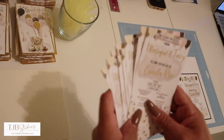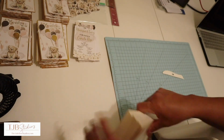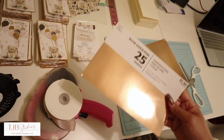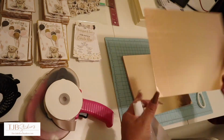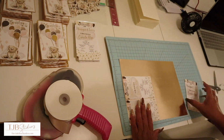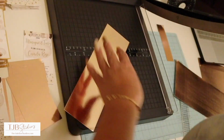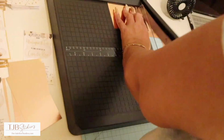Anyways, I got the inside cards all printed out and foiled, and we're going to start the assembly. Now, before I left home, I placed an order with Hobby Lobby for a few things, and the rose gold cardstock is one of them. I had it delivered over at the LA house, and that way it would be available for when I was ready to use them for the project.